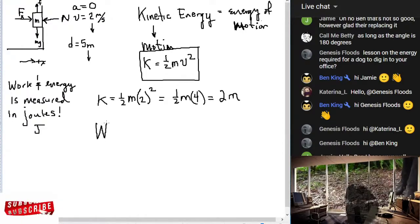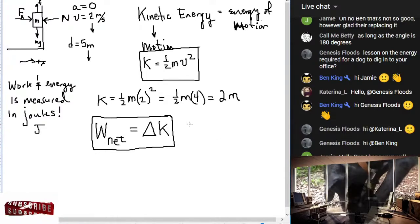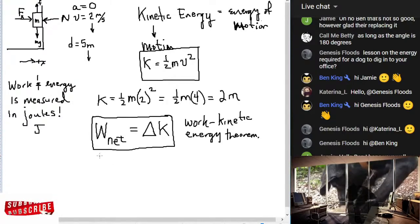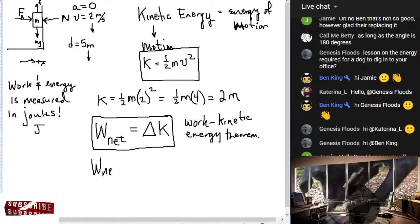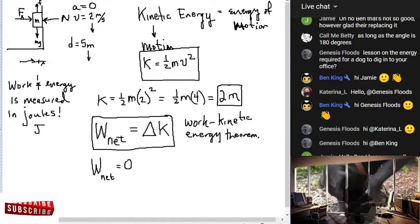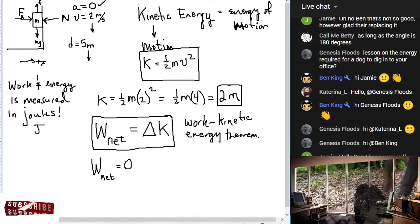So the work kinetic energy theorem: the net work done on an object is equal to the change in its kinetic energy. This is a very important concept in physics. So we look at this scenario before, we said that the net work was 0, right? Well, that makes sense because its change in kinetic energy is 0. Kinetic energy is not 0, we said it's 2m. But the change in it is 0 because it's not accelerating. So that's pretty much, in a nutshell, what work and kinetic energy are about.